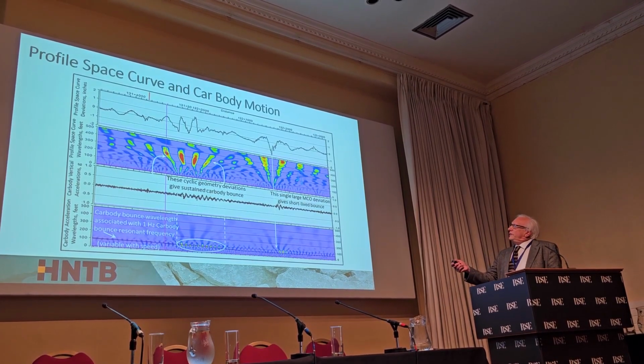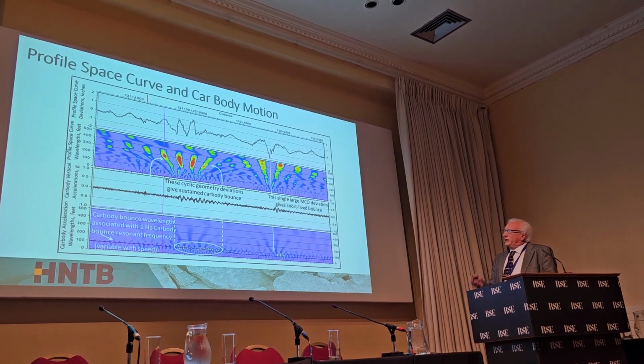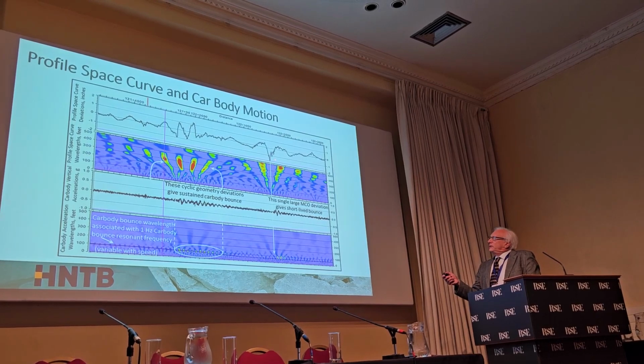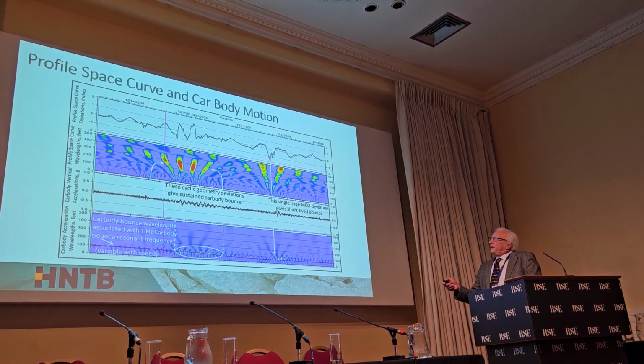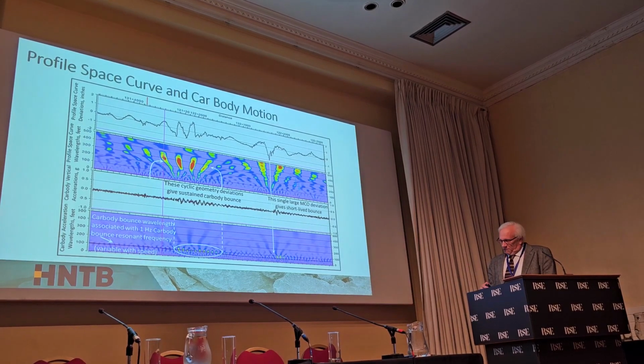Yes, I know there is some higher wavelength activity or amplitude up here, but it doesn't matter, because given the speed of the car, it doesn't really see that and it's not affected by that. Here at this mid-range, it is. It depends on the vehicle speed.